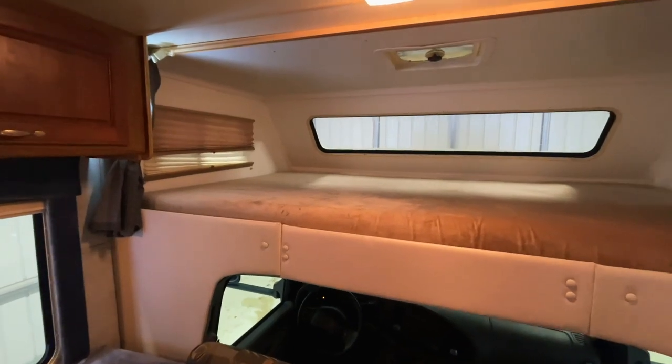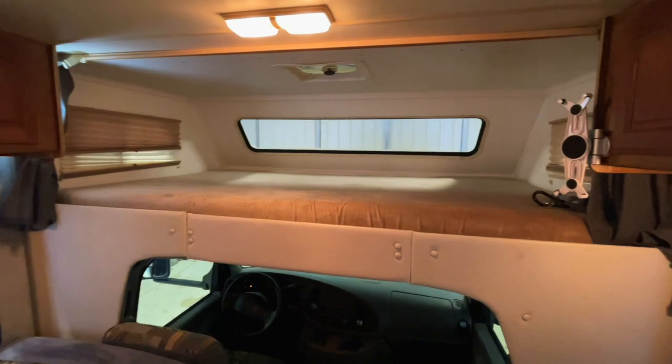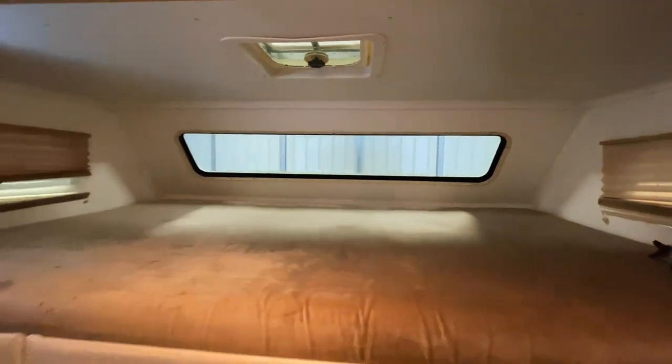This is where you're going to sleep your third and fourth person in this cab over bunk. You can sleep two people comfortably up here. Nice big large area. Skylight over the head to get some airflow.